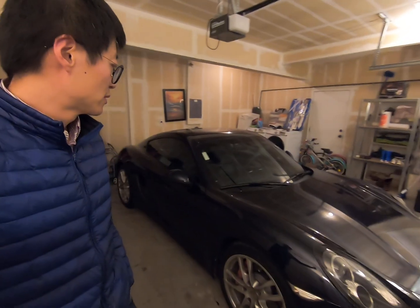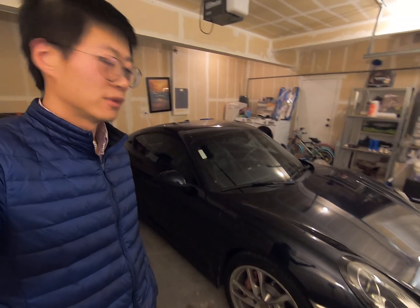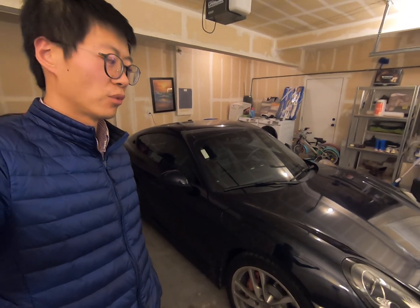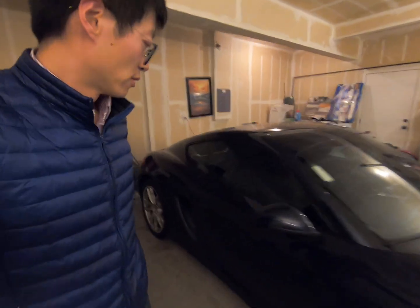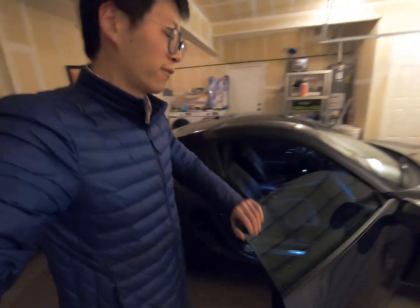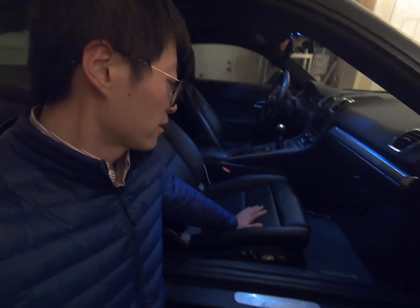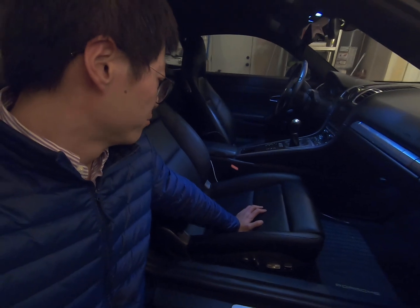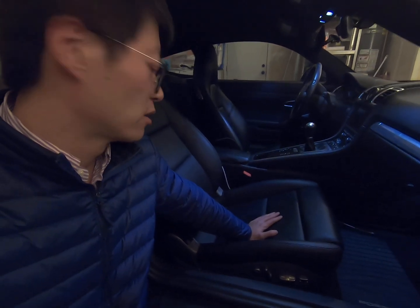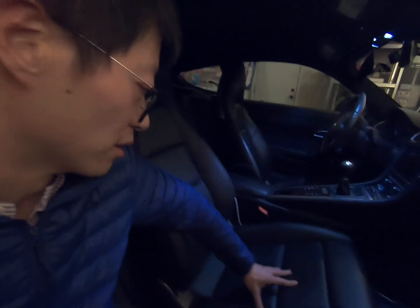But with that said, let's go through the things that I tried to do to make this car as ready for the track as it could be without spending a whole bunch of money on modifications. So the first item which is not that great for track use are the standard seats. They look great, they're very comfortable, well, relatively comfortable, but they're leather and they're not very grippy. So in the standard seats, I kind of slide around a little bit.